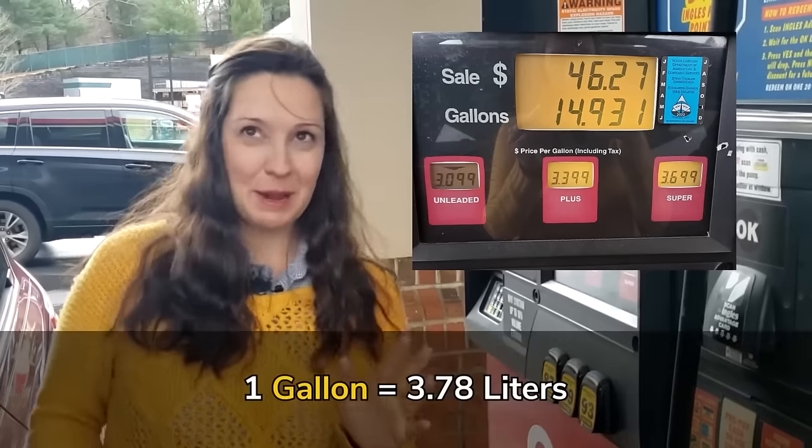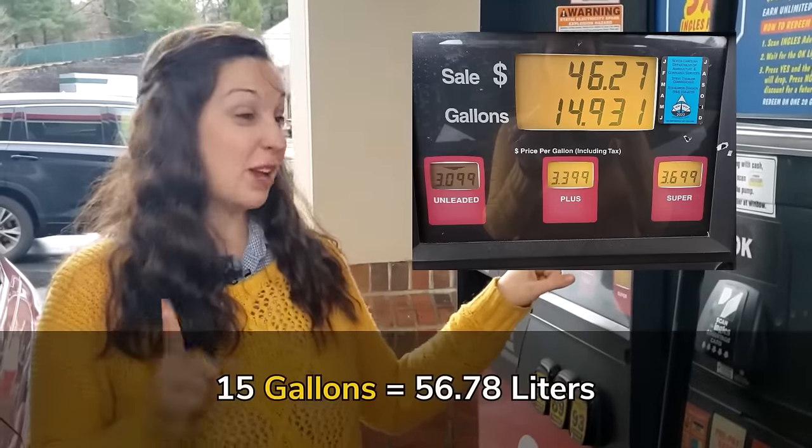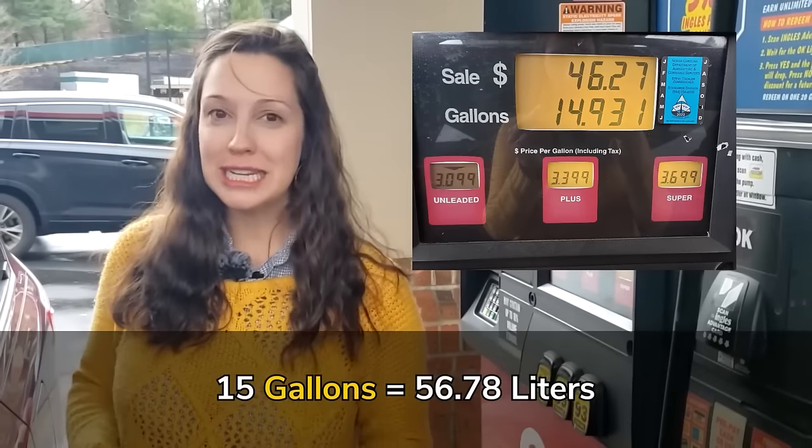So are you curious how much it cost me to fill up my car with gas? Well, here in the US, we use gallons. That might not be the same for you, but I put about 15 gallons of gas in my car, and it cost me $46. For me, I don't drive an awful lot, so this will last several weeks, but it's still an expense that you have to pay if you want to get around in the US.